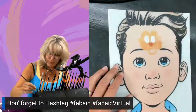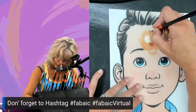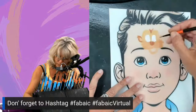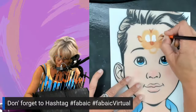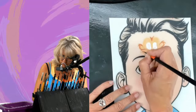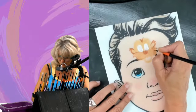Now I'm going to add a little brown. Remember how I did the tuft of hair here? I'm going to go 1, 2, 3. I'm going to create a tuft of hair here. 1, 2, and then come around. And then I'm going to come over here. 1, 2, and come around. And then I'm going to follow these lines with the brown to add a little more definition. Still going to line it out. I just like the color combo to add a little more.